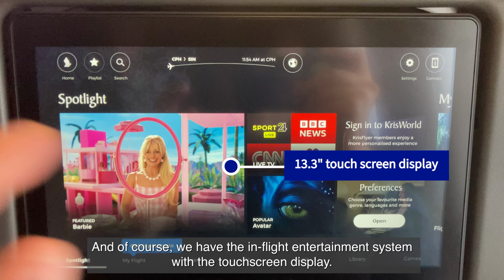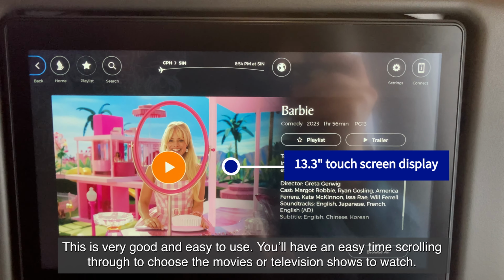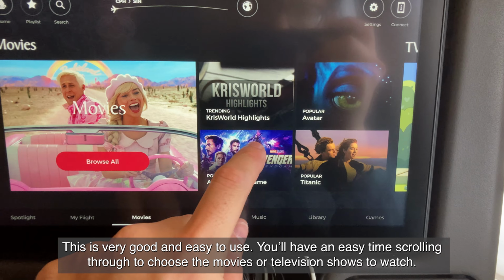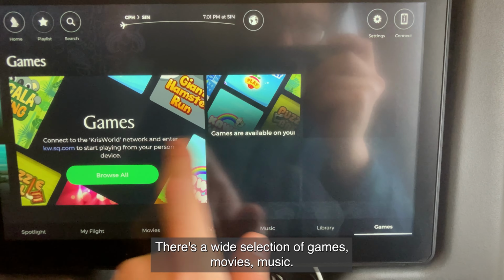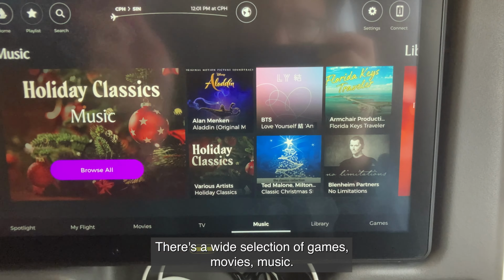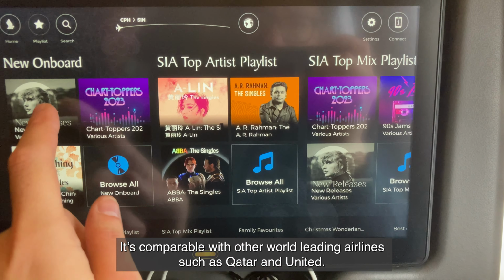And of course, we have the in-flight entertainment system with your 13.3-inch touchscreen display. This is actually very intuitive and easy to use. So you'll have an easy time scrolling through and choosing your movies or television shows to watch. There's a wide selection of games, movies, music, comparable to other world-leading airlines like Qatar and United.